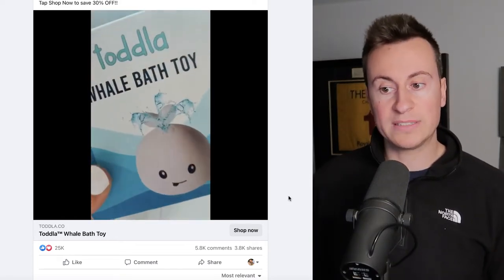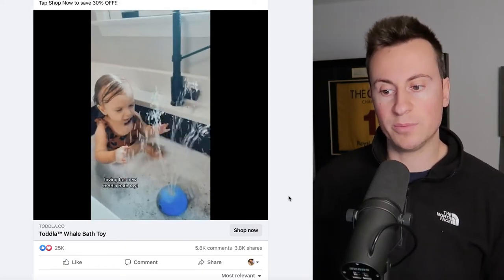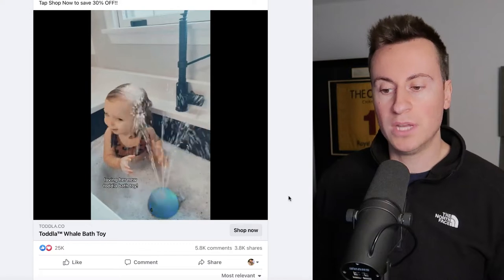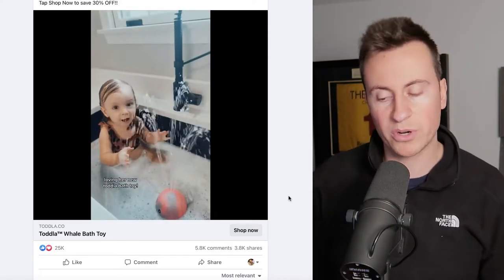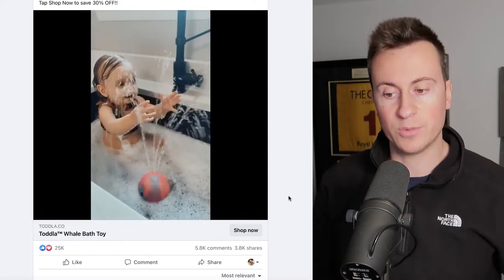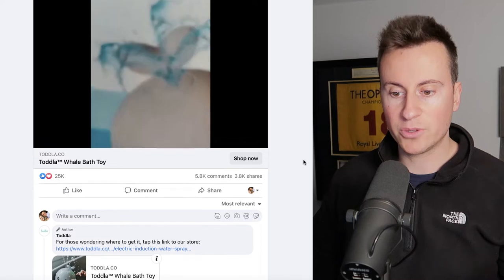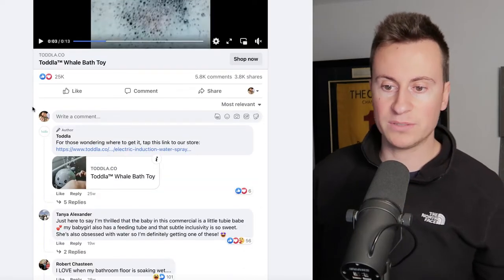It's a pretty simple product. As we can see, it's basically battery powered. You put it in the water, it lights up and spouts water out the top like a real whale. It's obviously a pretty cool product and a pretty useful product. It's going to keep your baby and your toddler excited and interactive with their bath time. So that being said, we know what the product is, we know what the creative looks like. Let's jump into the engagements and see what people are saying about it.